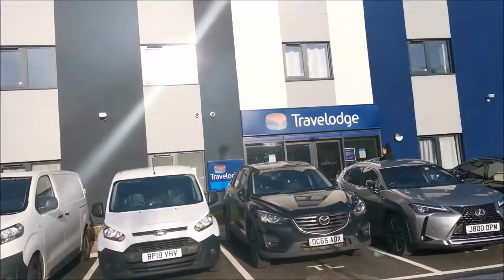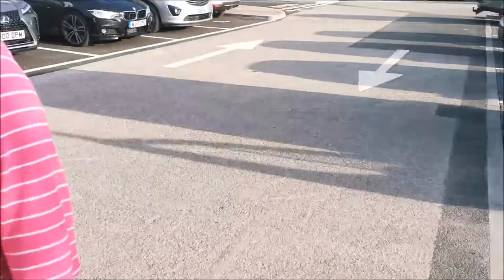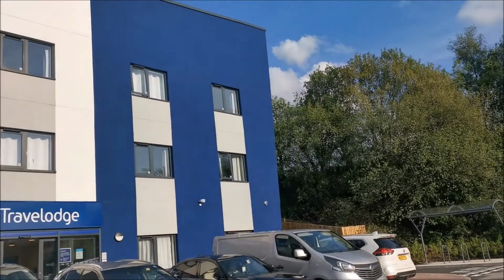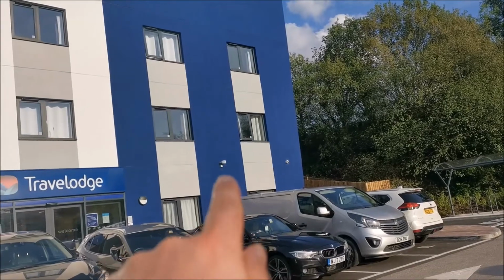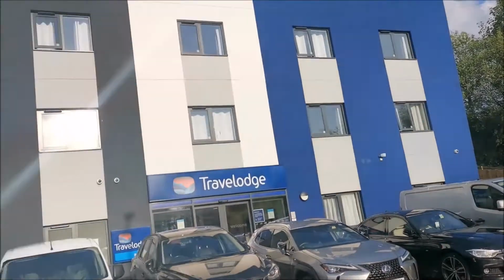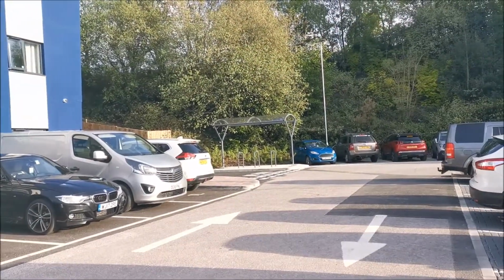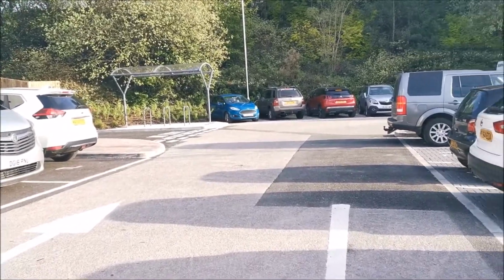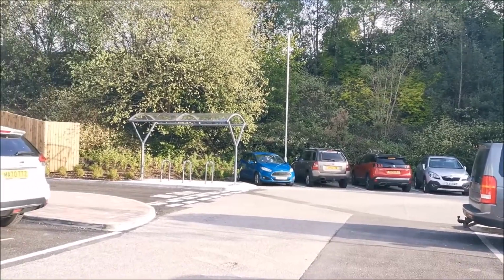What I do like the idea of with parking is that we've got TL for Travelodge parking, which I think is a fantastic idea. So I think it was well worth the trip out. It's a lovely new build. It's modern, it's fresh, isn't it? I love the blue in it. You can also see they'll have lights on it at night time, so you'll have the blue lights beaming up the building. And is this possibly a bike park? Oh yeah, I think we've got a bike park over here. So they've thought of everything here by the looks of it.